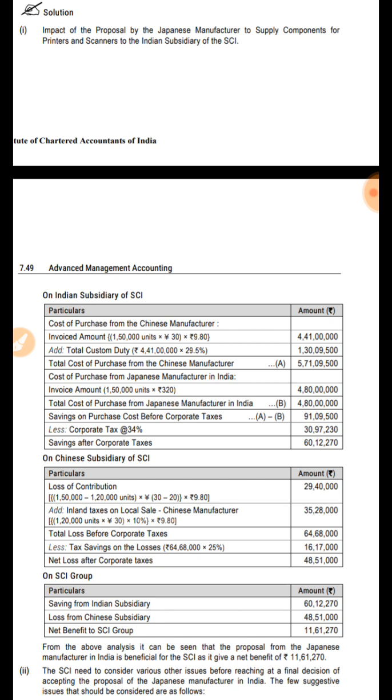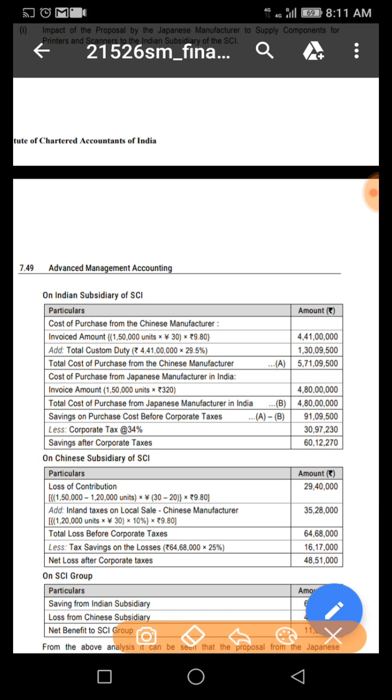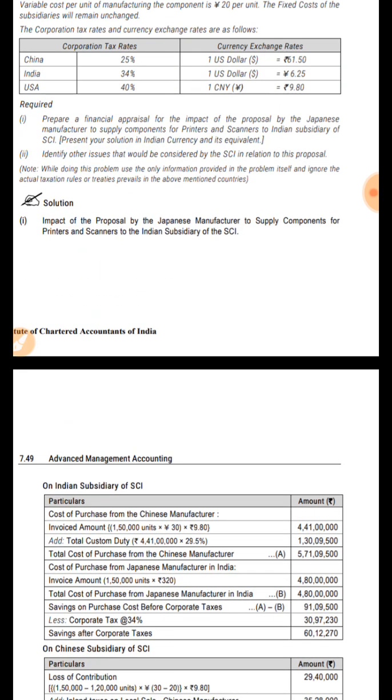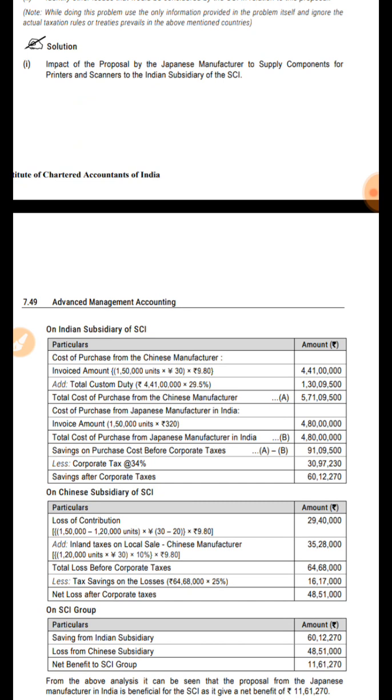Now if we are purchasing from the Japanese manufacturer, the invoice amount will be 1,50,000 into 320, so 480 lakh. That's all we are going to spend. So how much are we able to save? If we deduct this from this, we can see almost 91 lakh 9,500 we are able to save. Since we are saving, our tax burden will increase. So after tax, what is the net saving? In India, what is the tax rate? 34%. So 34% applied on this 91 lakh 9,500 is 30 lakh 97,230. So savings after corporate tax is 60 lakh 12,270.